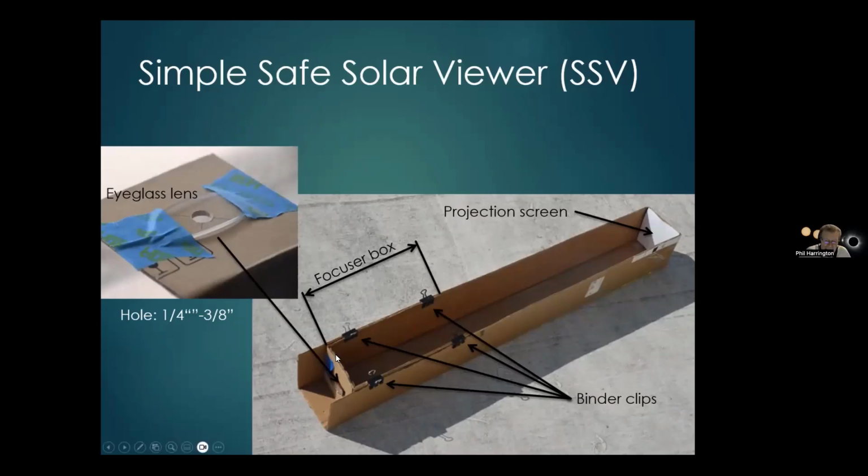You put it together, and this portion, the focuser box, slides in and out of the box while you have it aimed toward the sun. Again, the sun is here. Your back is to the sun. Okay, you want to look at the screen. You align it with the sun until the sun's image is projected onto the screen, and then you move the focuser box back and forth until you get a sharp focus. Once you get the sharp focus, put the clips in place, you're done. Just like that. Very, very simple.